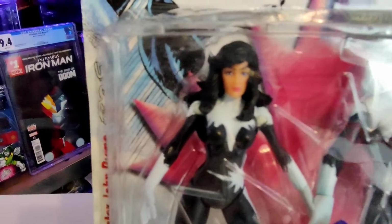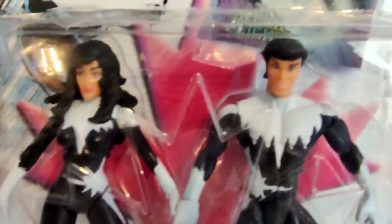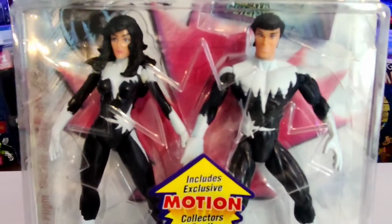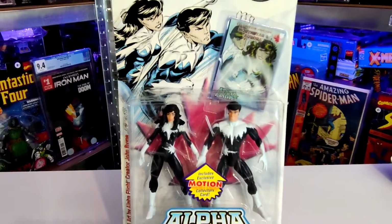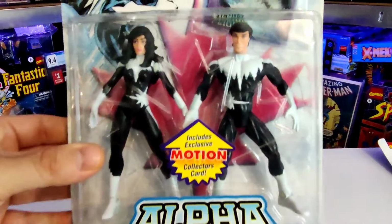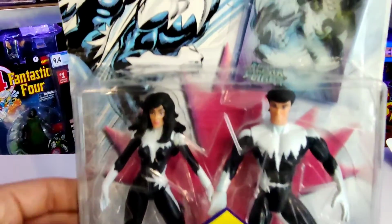Articulation's not as good as Snowbird, but their hands do rotate so that they can hold hands, because when they hold hands they create this power. So it's like they've done that as the gimmick, which is an unusual gimmick for Toybiz. There's no articulation in the arms as such, only in the shoulders, so not as good. But you can see that crest there.